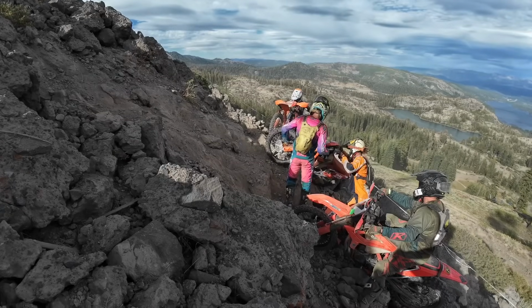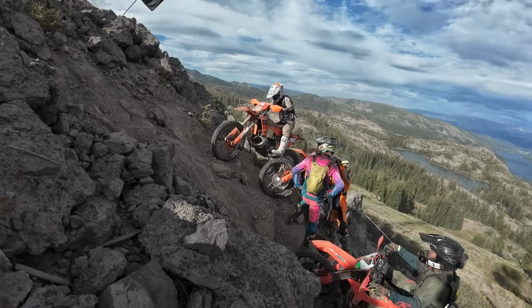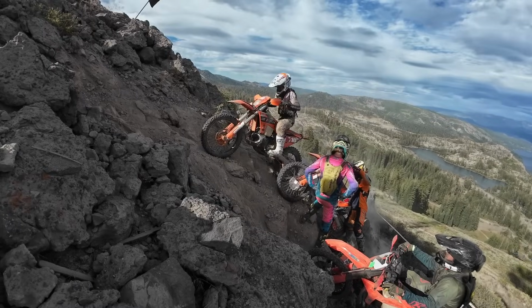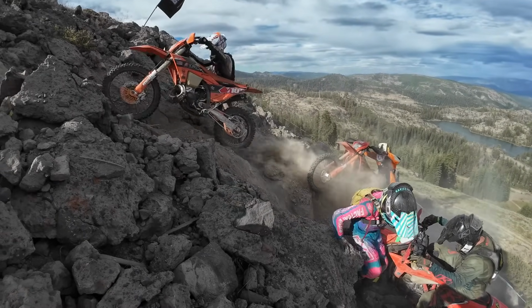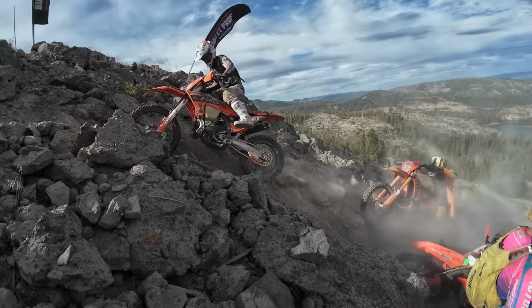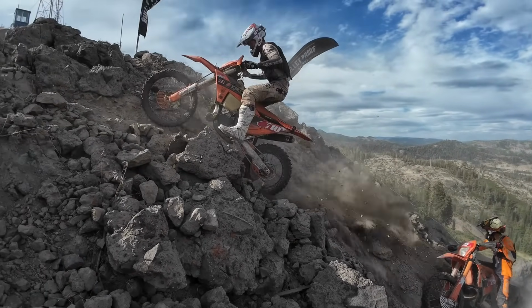So epic little battle between the Hawaiians here. You had Coelho, I think that's how you say his name. He fell over. And then Ryder Guest was back there. And that line he just took to pop over, adding insult to injury, roosting his boy. All in good fun. But yeah, that was a sick line he took there.